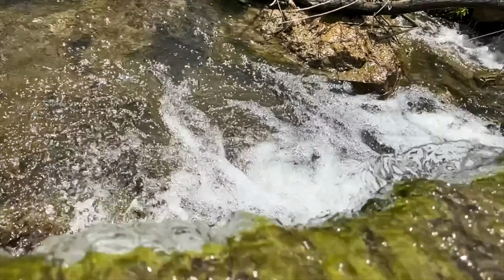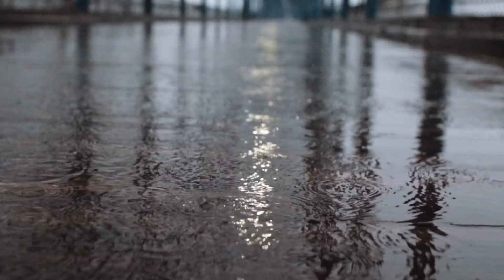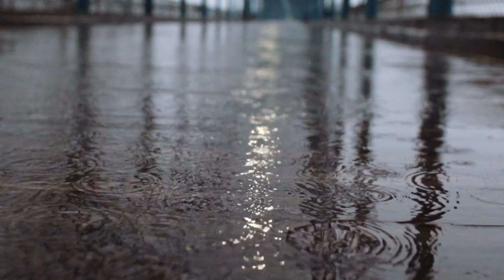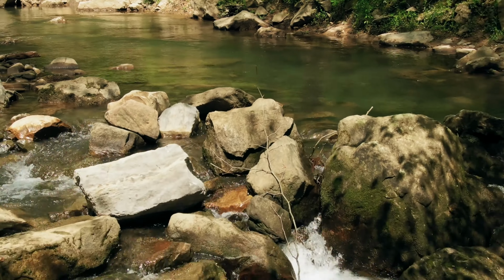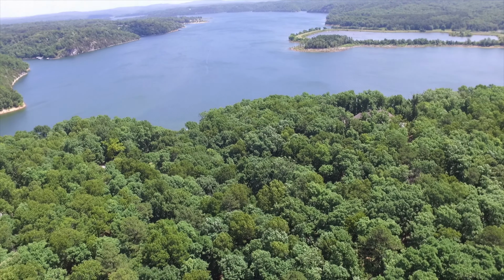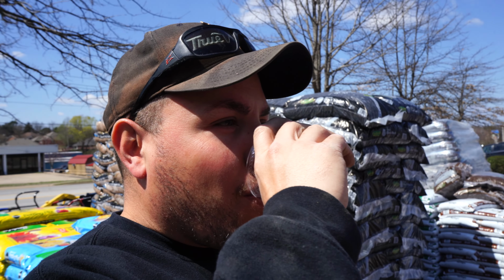So here in Northwest Arkansas, we're blessed with 45 to 50 inches of rainfall each year. So rain falls on impervious surfaces like rooftops, parking lots, roads, things like that. And then that rain picks up oil, grease, particles, and takes them down to a stream, which goes into another stream and eventually reaches Beaver Lake. That can be a challenge because Beaver Lake is our drinking water source for over 500,000 people in Northwest Arkansas.